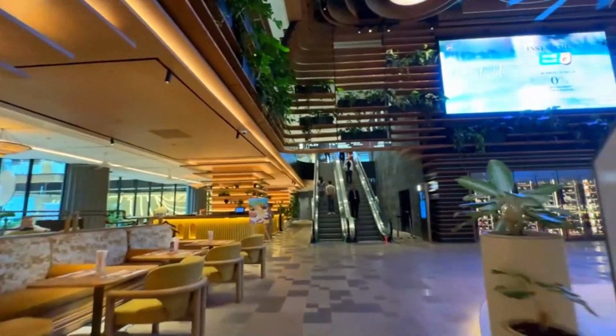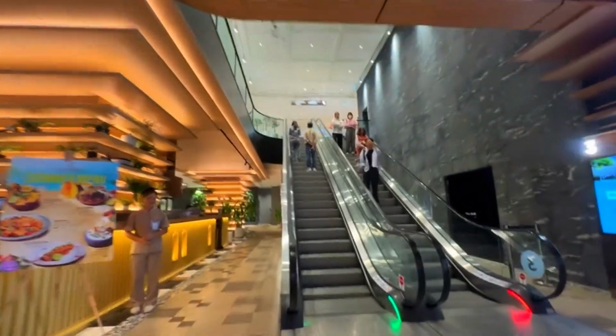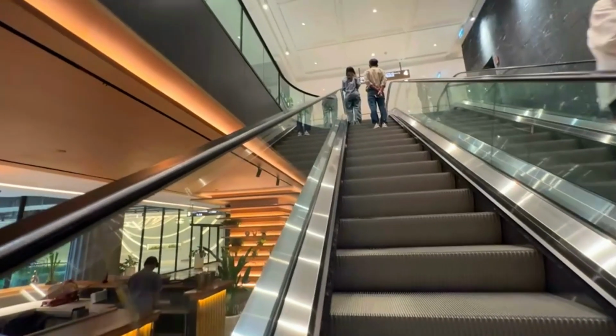The first 3 floors inside the tower consist of shopping. It's like a mall in there. And the food court is on the 4th floor. So find your way to an escalator and head up to the 4th floor.